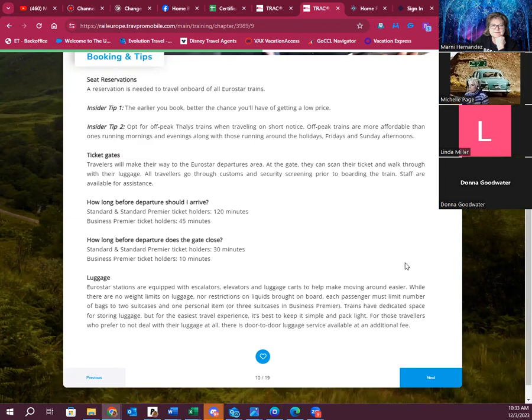Friday and Sunday afternoons. Ticket gate: travelers will make their way to the Eurostar departure area. At the gate, they can scan their ticket and walk through with their luggage. All travelers go through customs and security screening prior to boarding the train. Staff are available for assistance.